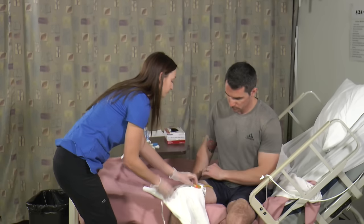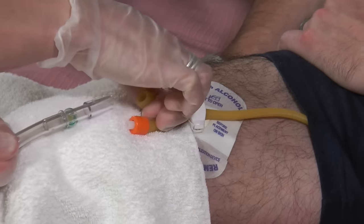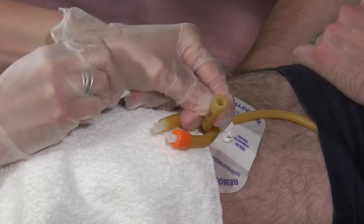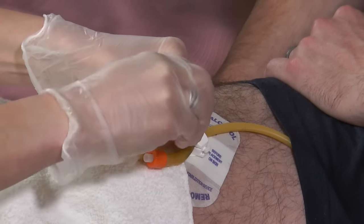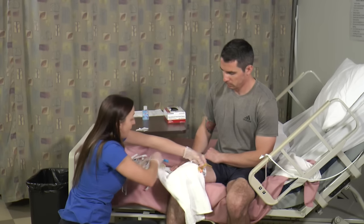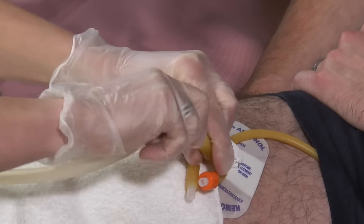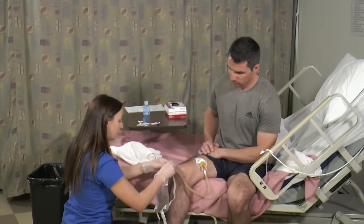Now, the first thing that you're going to want to do is pinch this area, and you're going to want to make sure that you hold the pinch at all times, ensuring that you don't have that leak, okay? Now you're going to take an alcohol swab and clean this outer area of the catheter, ensuring that you're still holding your pinch. You'll then take your leg bag and pop off the connector, making sure that the connection never touches anything to ensure that you do not get a urinary tract infection. You'll then be connected and you'll be able to attach your bag to your leg and hide it under your clothes.